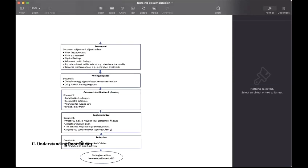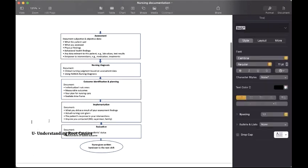Our implementation process will be the documentation of what I did as a result of my assessment and findings, actual nursing care given to that patient, the patient's response to my intervention, and anyone I contacted and informed regarding that patient, plus my evaluation: reassessment of the patient status after I implemented my plan, and achievement of stated outcomes. Like the patient's potassium was low, we gave him potassium replacement, we repeated the potassium level, and what's the result now after our intervention. And the nurse gives written handover to the next shift, and so on.